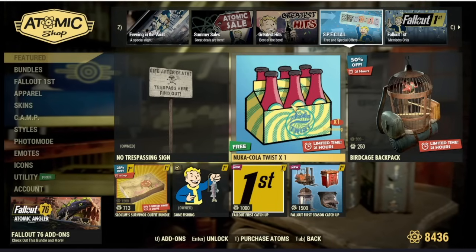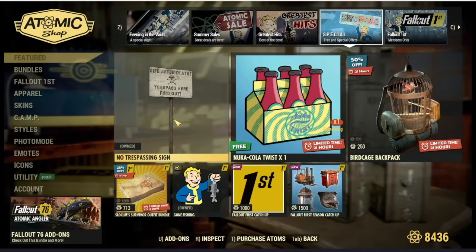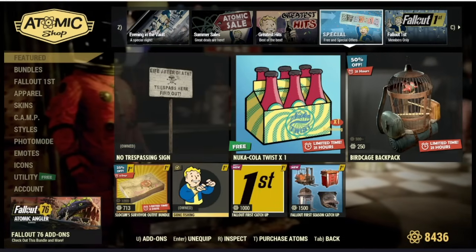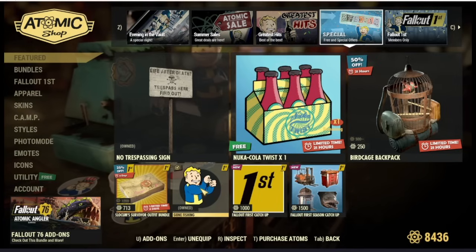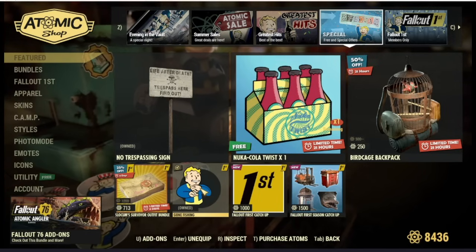And on the free and special offers, we have a free Nuka-Cola Twist. This could be anything, so make sure you click on that. And there's also a free no trespassing sign that you can put on your camp, and then people will walk in your stuff anyway. And if you have Fallout First, you can get the Gone Fishing emote, which I did show in another video if you want to see what that is. Who knows which video it was, though, because I don't have a working memory at the time.